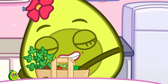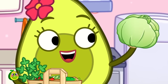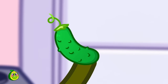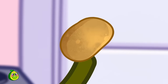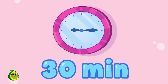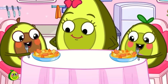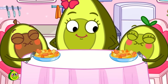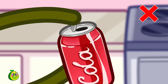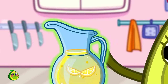It's time to learn vegetables. Potato! Mom cooked vegetables too. It's very healthy. Homemade lemonade is much healthier.